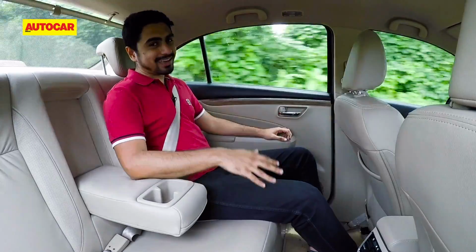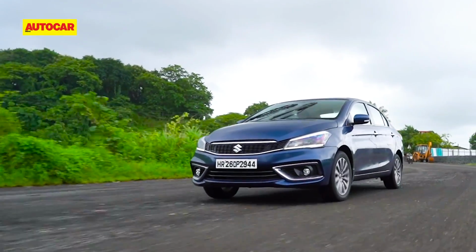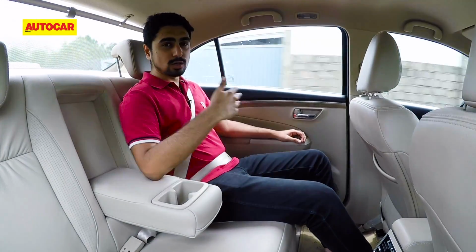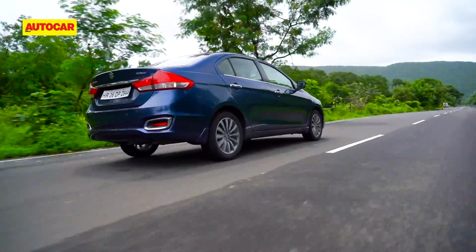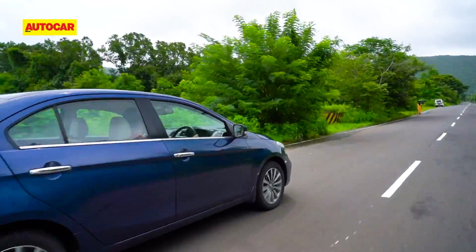The ride quality is nice and supple. It absorbs the road shocks really competently. Another thing is, on longer journeys, there's very little body movement and it doesn't pitch or roll too much.